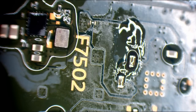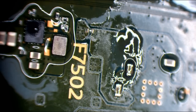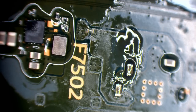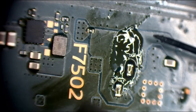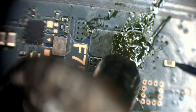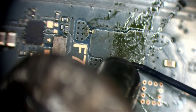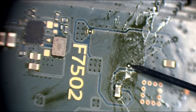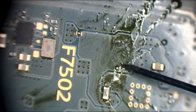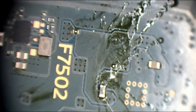So, if we go for, where's my nozzle gone to my hot air? There it is. So, that's short right now. Yep. Soon as I remove that cap, the short is gone. No more beeping. Yep, that short is now cleared.